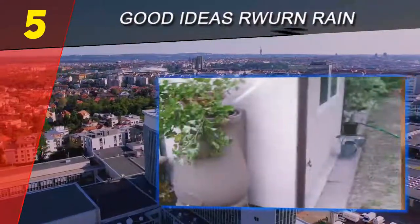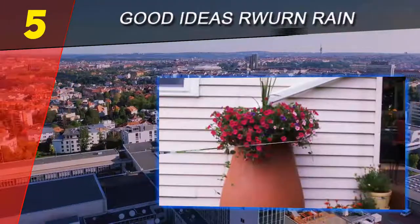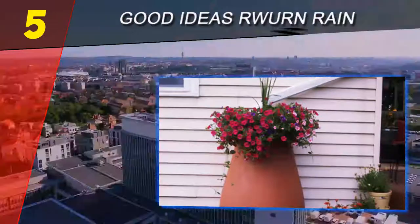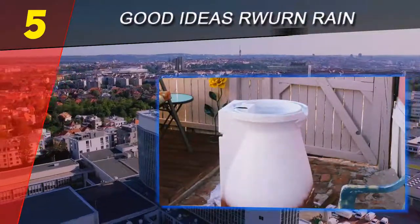And this guarantee is backed by the trusted Good Ideas. The manufacturer promises to replace a defective rain barrel or refund your money if you are not happy with this rain barrel in this warranty time.